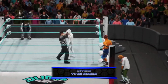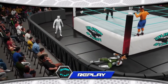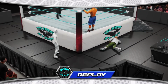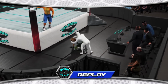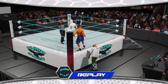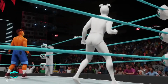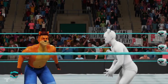And he's heading back in. This is not how you want to see a matchup like this end. The ref had no choice here but to end this one via count out.